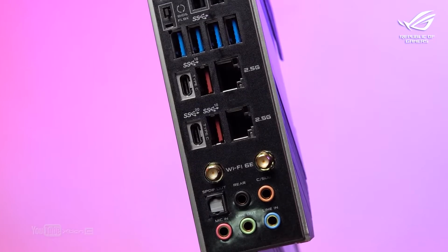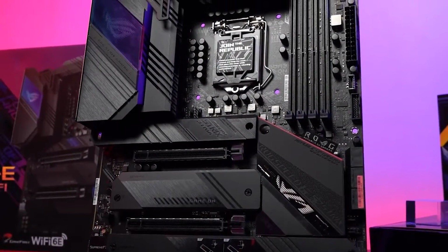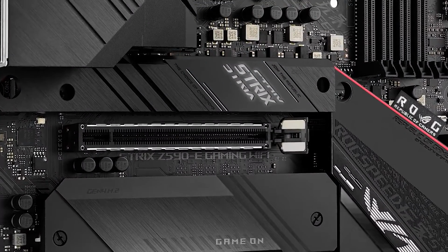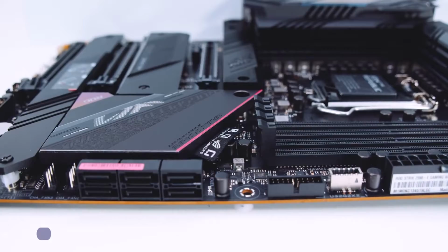The motherboard also has Wi-Fi 6E and dual 2.5 Gigabit Ethernet connections to give you the best possible internet connection available. The last thing you need to know about the Strix motherboard is that excellence costs a pretty penny, so be ready to spend around $350 if you're interested in this great quality motherboard.